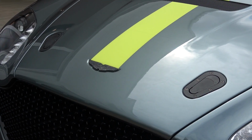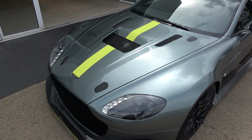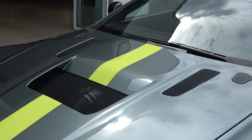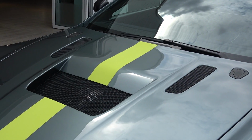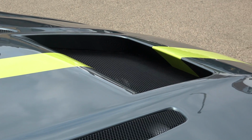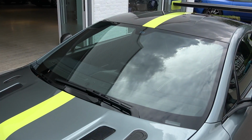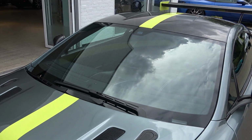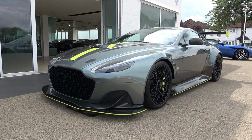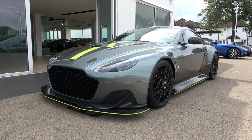Moving back to the front, we come to the carbon Aston wings and 2 bonnet catches on either side of it. The lime green stripe runs back from it and introduces us to the large, open air vent in the centre of the GTE bonnet that helps the more powerful engine stay cool. This is flanked on either side by 2 smaller yet familiar vents. Moving back, we come to a standard front windscreen with 2 wipers. Moving back from this, the lime stripe continues over the lightweight carbon roof with its dynamic lines on either side.